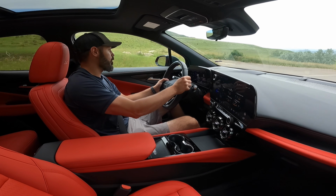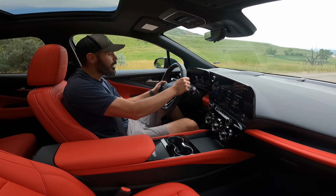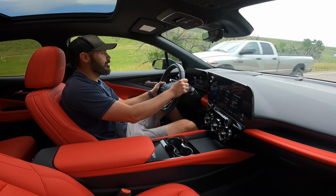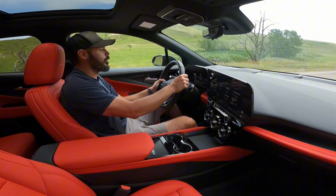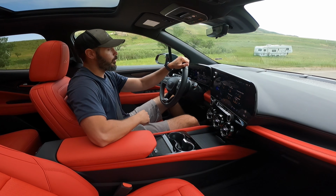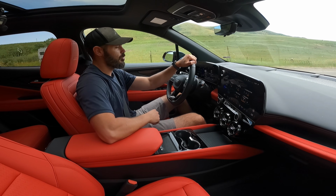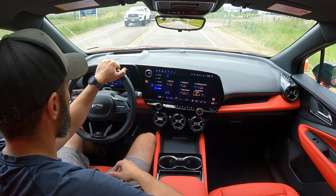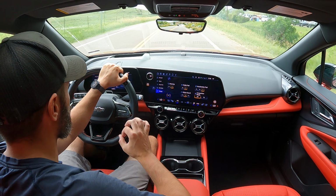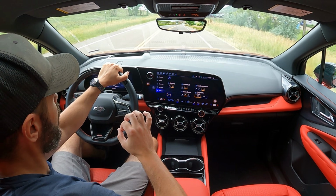But yeah, I mean, if you want speed, this Chevy SS EV is definitely something to look into, because it is very, very quick. That is another reason why I definitely want to have a little bit more bolstering in these seats, because I feel like they do not hold you in place. It corners pretty well with the fat tires here, so it did not hold you in place the way I would like it to.